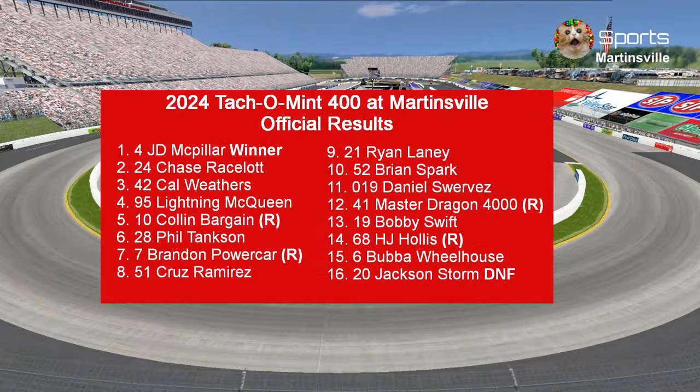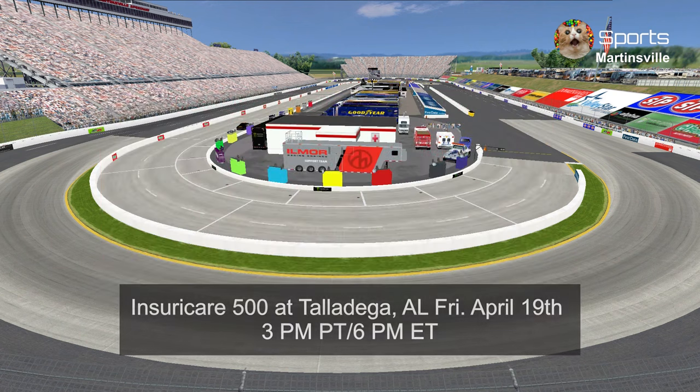Here are the official results. JD McKillar is the fastest car of the day. In 2 weeks is the Insurer Care 500 at Talladega Super Speedway, starting at 3 p.m. Pacific and 6 p.m. Eastern.